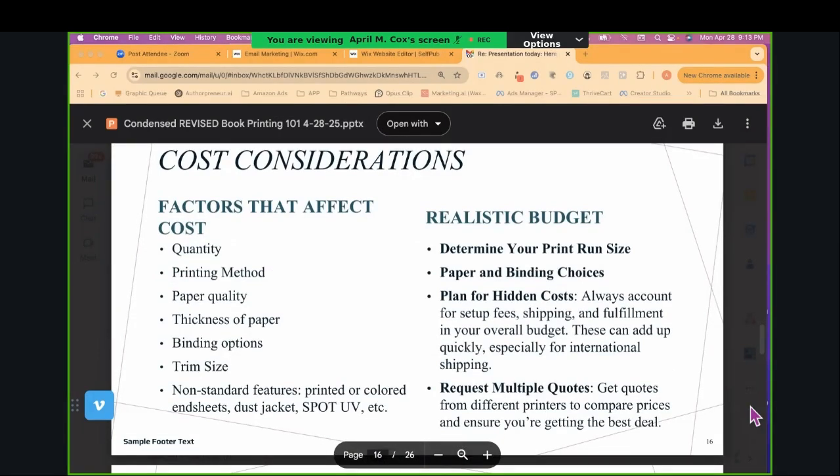April is right. I think I've covered that a little bit earlier. The factors that affect your costs: quantity, the higher the quantity, the lower the unit cost, and then what printing method you're using. Is it digital or is it offset? And then the paper quality, and then the thickness of that paper. So in the US, we use pounds, but overseas, particularly China, you will see GSM. So it's just a different way of measuring the paper.